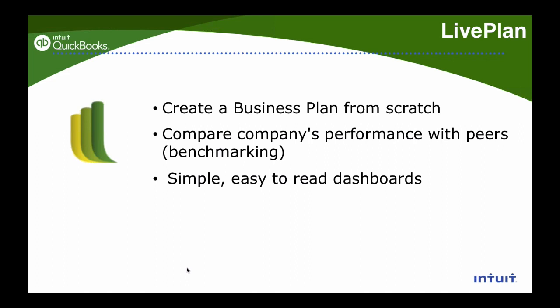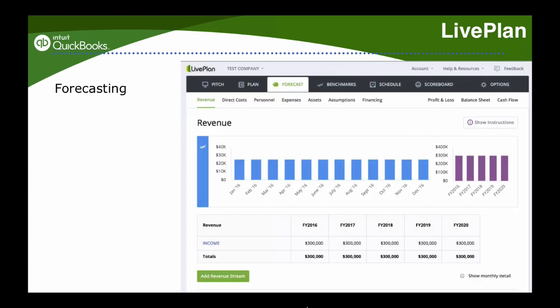We can compare company performance with peers. So we have benchmarking. Depending on the industry, so if you're retail or if you're construction, it would compare how you're doing, and that could be a simple to use and simple to read dashboard. So this is basically what it looks like, and we're going to go ahead and do a demo for that.